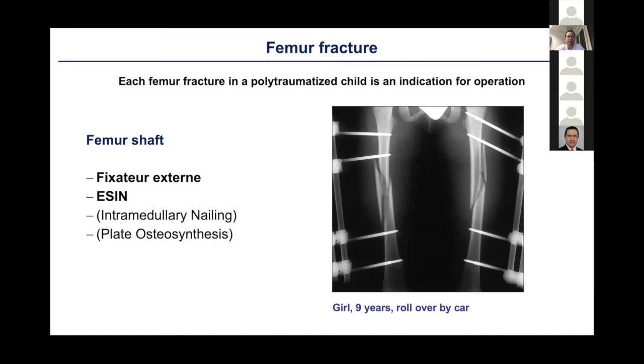Let's have a closer look at the femur fractures. As I already said, in a polytraumatized child, each femur fracture should be seen as an indication for operation. For the femur shaft, we have several standard implants, and these are the external fixator and elastic stable intramedullary nailing, so ESIN. And Timothy already told me that they are also known as the Nancy nails. So when I talk about ESIN, I actually think of Nancy nails. And then we also have implants like rigid intramedullary nailing and plate osteosynthesis. But in my opinion, these should be exceptions, or for children with a higher body weight or in adolescent patients.